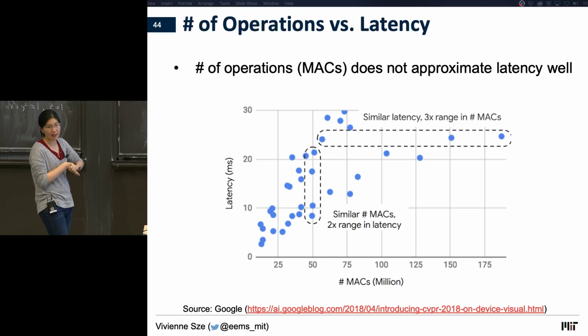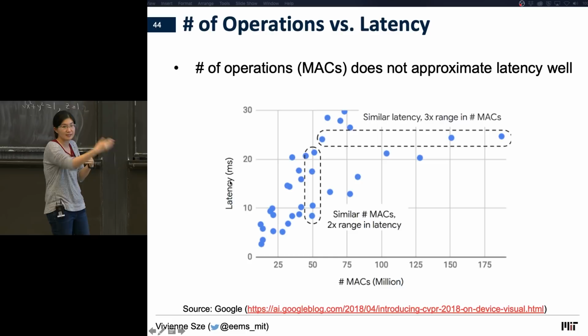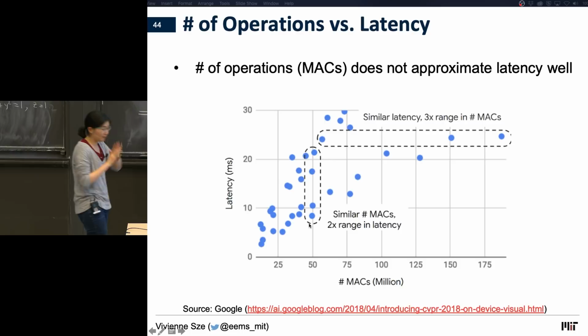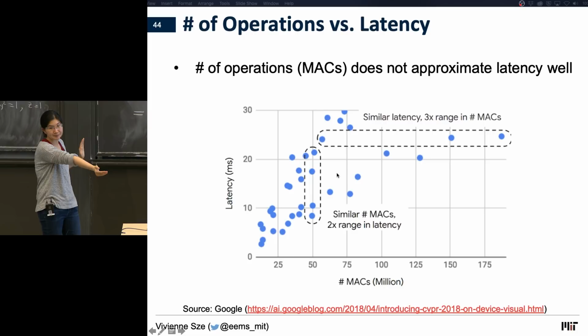And so this is some data that was released by Google's mobile vision team, and they're showing here on the x-axis the number of multiplies and accumulates you can do. So going towards the left, you're increasing. And then on the y-axis, this is the latency. So this is actually the measured latency, or delay, it takes to get a result. And what they're showing here is that the number of MACs is not really a good approximation of latency. So in fact, for example, given neural networks that have the same number of MACs, there can be a 2x range or 2x swing in terms of latency. Or looking at it in a different way, given neural nets of the same latency, they can have a 3x swing in terms of number of MACs. Right, so the key takeaway here is that you can't just count the number of MACs and say, oh, this is how quickly it's gonna run. It's actually much more challenging than that.